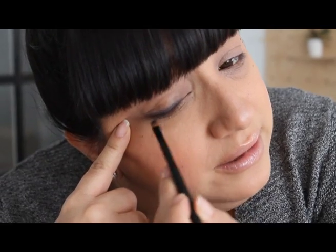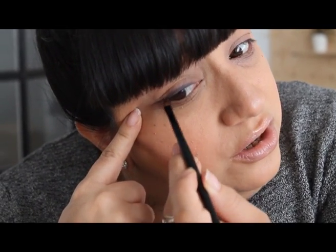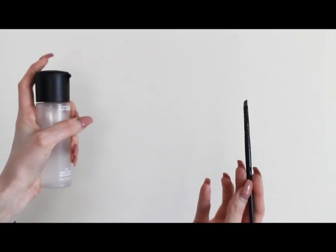Now the great thing about this too is that you can control the depth of it. So if you want it to be really blue, just wet the eyeshadow. What I would recommend is not wetting the eyeshadow directly here, but wetting your brush after you have product on there. So I will show you that also.